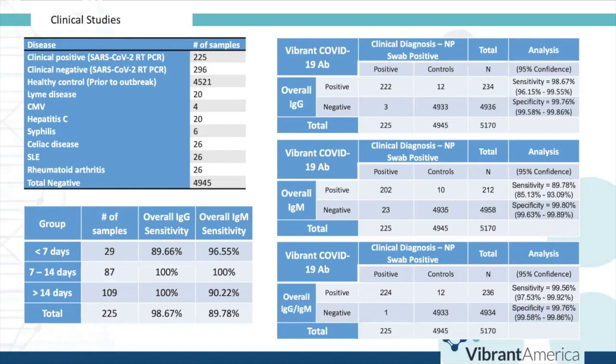did is they took 225 clinically positive by PCR, and then 296 that were negative by PCR, as well as an enormous number of people that were healthy prior to the outbreak. So you wouldn't have expected anybody to have been infected unknowingly or asymptomatic. And then also comparing it to people that have other infections like Lyme, CMV, hepatitis, to make sure that there isn't any confusion between the different disorders. So almost 5,000 samples.